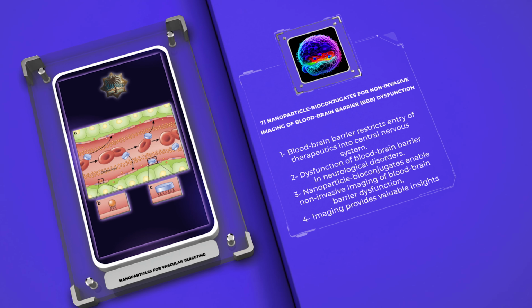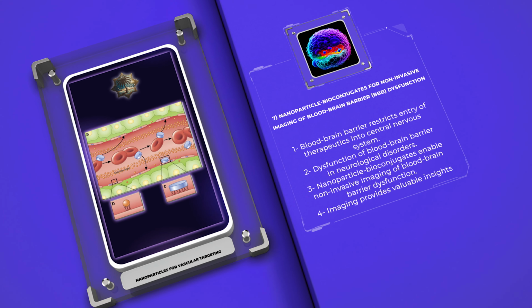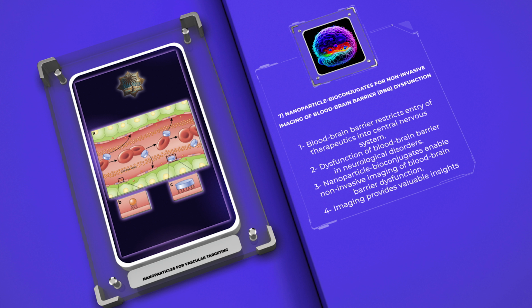Nanoparticle bioconjugates present a unique opportunity for non-invasive imaging of BBB dysfunction. Through specific surface modifications and bioconjugation with BBB-targeting ligands, nanoparticles can overcome the barrier and enable imaging of BBB integrity and function. This imaging approach provides valuable insights into disease progression, facilitates early detection, and aids in the design of therapeutics for CNS disorders.